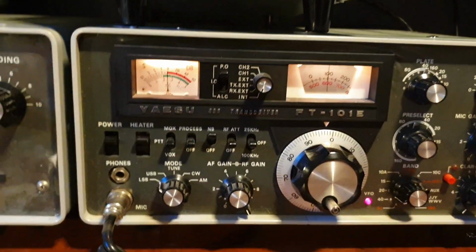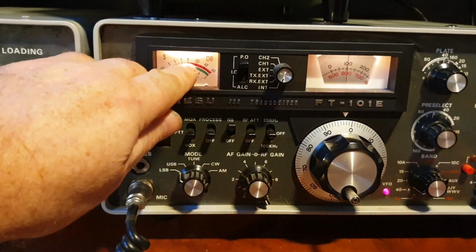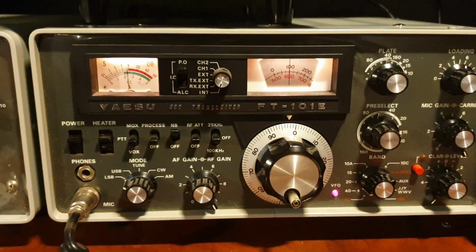I have brand new meters for these, and you can bet I'll be putting a brand new meter in there, because I won't be able to live with that just slight little mark. There's something very OCD and strange about me. So there you go.